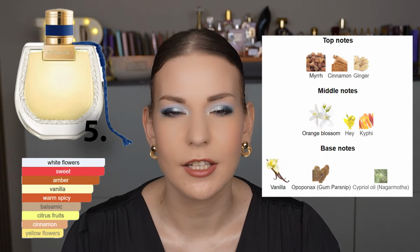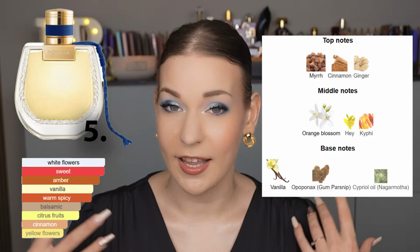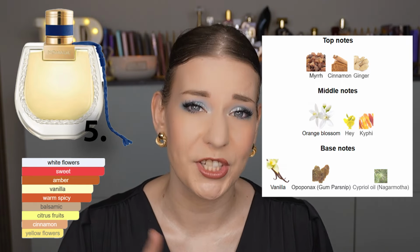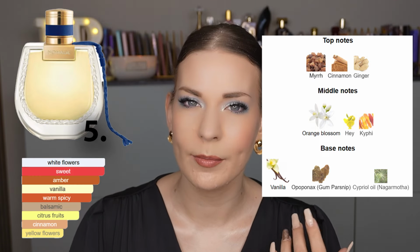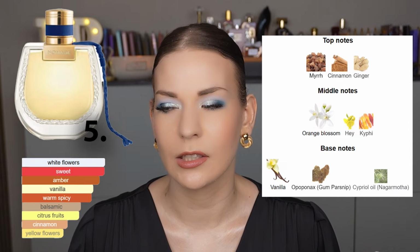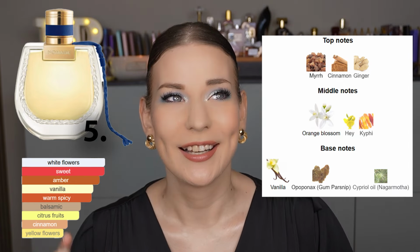And I smelled it and was like, whoa, that's completely different. It's nothing like the other Chloe scents. It's with cinnamon, it's with ginger, it's with orange blossom, vanilla. It's really warm, it's really wintry, fall time, just like you're having a cup of glühwein. I don't know if you know that term.